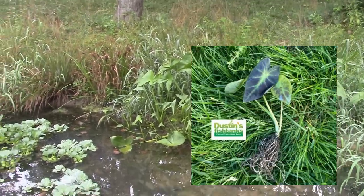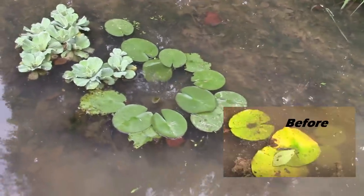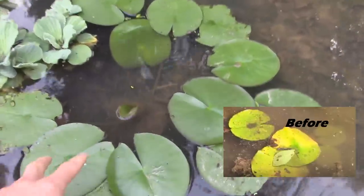I don't think those are the ones I brought. Those are some sort of, you know, whatever thing. But the lily is all right. I don't see any blooms on it, but there's one in the center there.